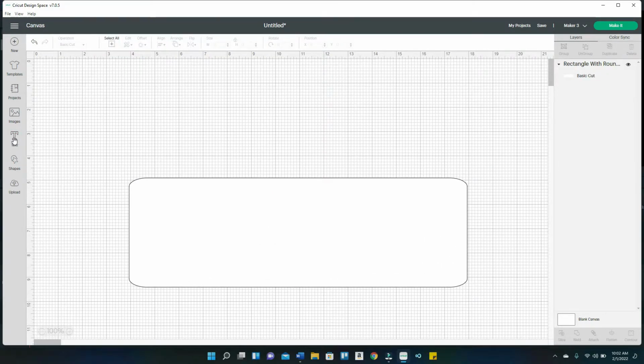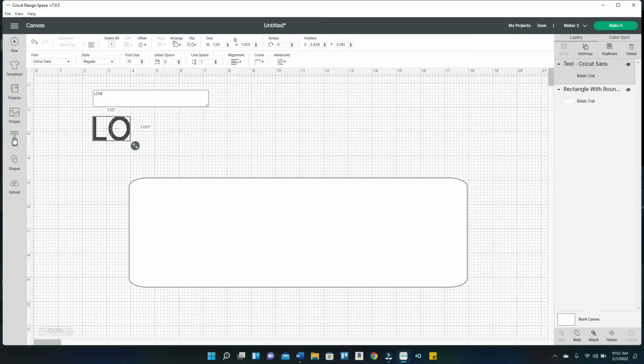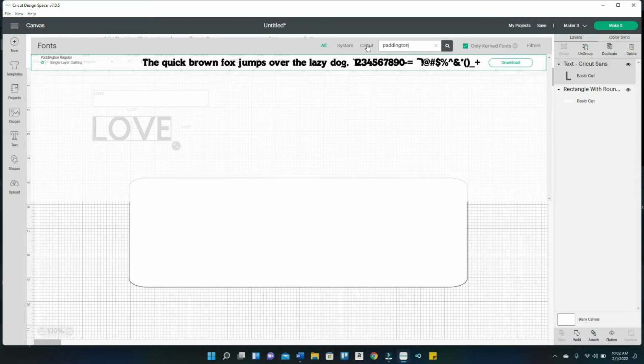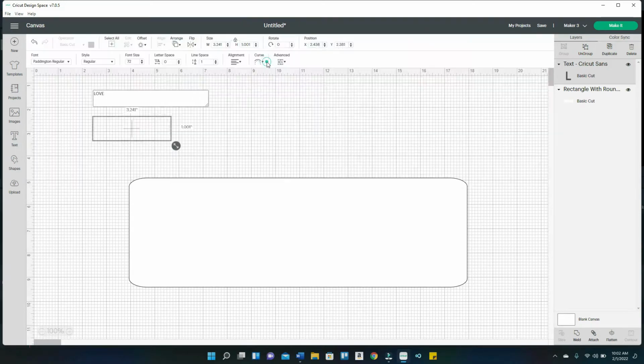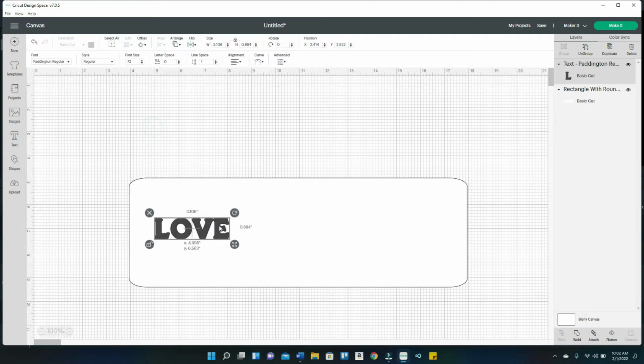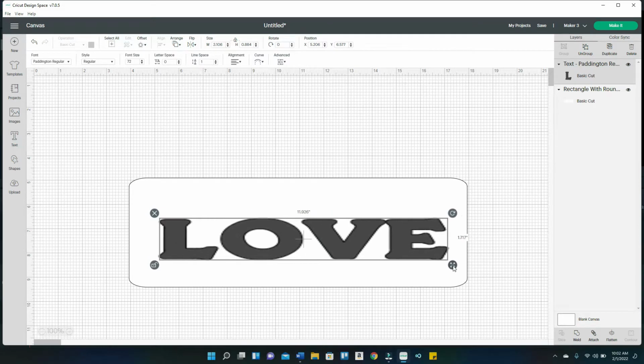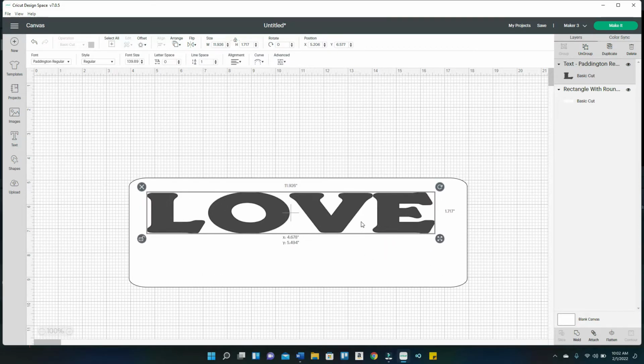I'm going to bring up the text box and I'm going to type in the word love, all in capitals. And then I want to change that font. And I'm going to come over here and there's a font called Paddington that is really cute. I'm going to put that in there. Then I am going to unlock those letters and bring them over here and then resize based on my template here.